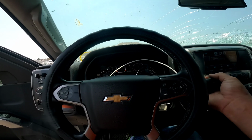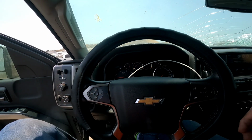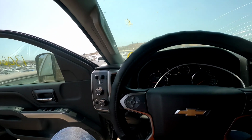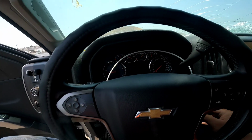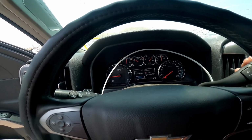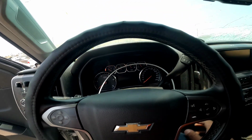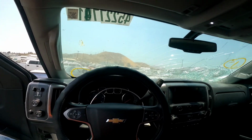What do you think here? Yes. Reverse. Yeah. Oh my goodness, this is a nice truck. I like this for myself.